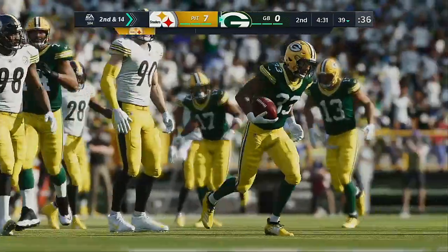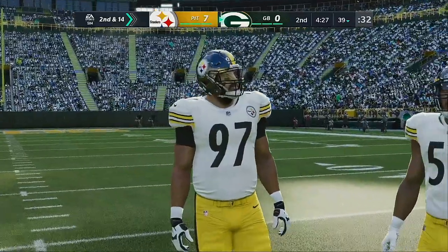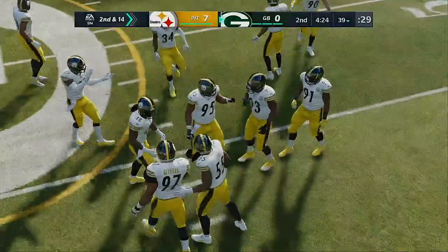He barely had time to look up before he was planted in the backfield. TJ Watt, always a disruptor, there to blow that play up.